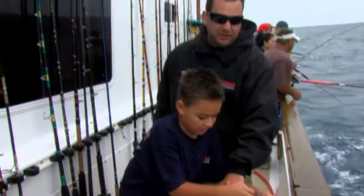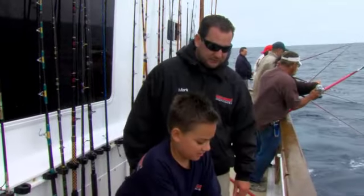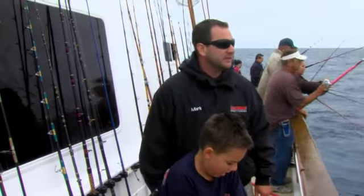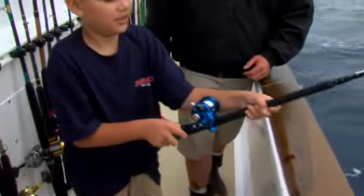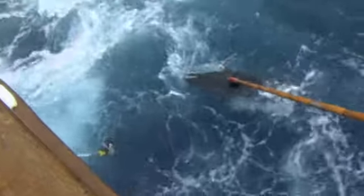We got one of the new Abbott Raptor reels here. He's caught a lot of fish on this reel. Done really well for us. Go walk up to the bow. Walk as you wind, walk as you wind. Turn the handle. Hold on. Turn the handle. All right. Hold on to your rod.